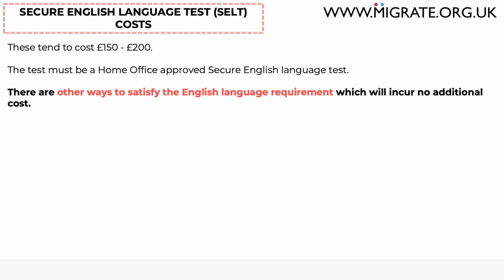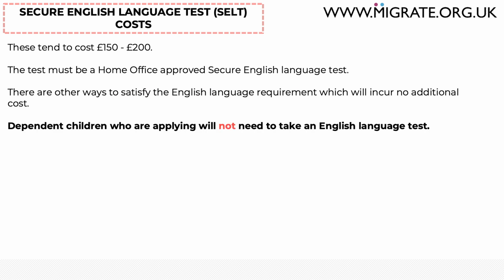2. There are other ways to satisfy the English language requirement which will incur no additional cost for certain applicants. Most notably, if the applicant is a majority English speaking national, is age 65 or over when the application is submitted, or already has an academic undergraduate degree or above awarded in the UK. We discussed the various ways to satisfy the English language requirement on our website and in our spouse visa requirements YouTube video. 3. Dependent children who are also applying will not need to take an English language test, as the English language requirement does not apply to them.